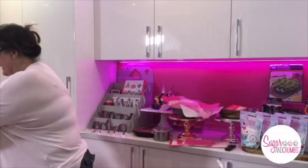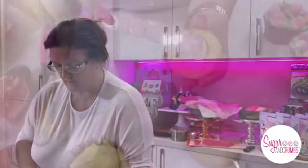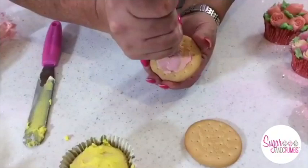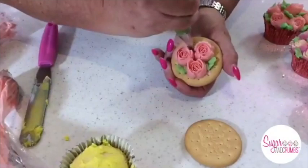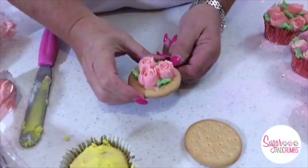Don't use digestive, okay? Because what will happen is they'll break in half. So just put a little bit of buttercream on. Squeeze, squeeze, squeeze. Yeah, see that? So dead easy. You don't even need to go to the stress of baking cakes. You can just do white buttercream if you want to.